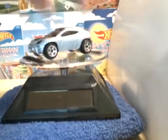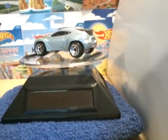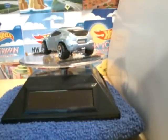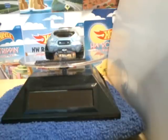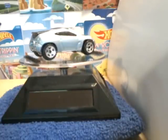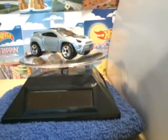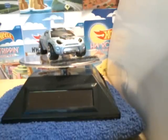Hey, you don't see this very often. Probably in the Matchbox line, but here we go. It's a Hot Wheel. It is a Toyota RSC. Light gray. This is the first time I've seen it in Hot Wheels. Little SUV. Wheeler.